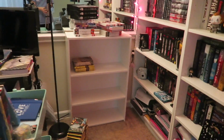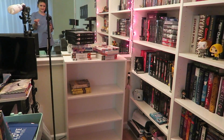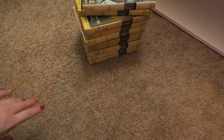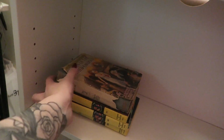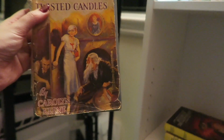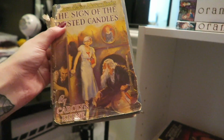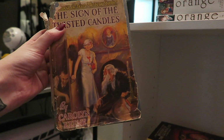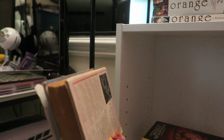It was 25 bucks at Target, and I mean, looks like it's gonna work great. I got a bunch of Nancy Drew books from my grandma today. I got all of those, and then she actually found this Nancy Drew book from 1933 that she has had since that long, and I'm too scared to even touch it because I feel like it's just going to fall apart, but it is so old, guys.